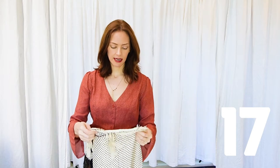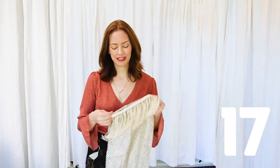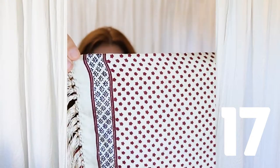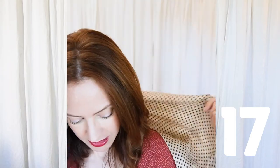Here's a silk scarf that I have that I don't actually like. I don't know why I'm keeping it. Let's take a look at it. It's a heavy weight. It's very thick. It's a double thickness. It's got tassels. It's got this little detail. It's actually quite gorgeous, and that's why I keep it, because I keep thinking that I'll want to wear it like with a wool trench coat or something in the winter time, and then I don't.